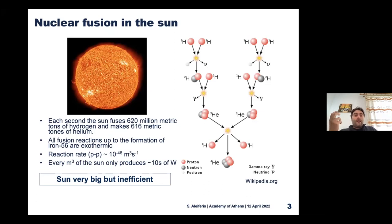However, there is a problem here. The problem is that the initial reaction for this proton chain that leads to the formation of helium is very difficult to happen. The probability is very low. If we look at the reaction rate for the proton-proton fusion, it's in the order of 10 to the minus 46 meters cubed per second. For the sun, this is not really a problem because the sun is very big. But if we look at the efficiency of the system, every cubic meter of the sun only produces something in the order of tens of watts, which for a system working here on Earth is simply not sufficient.